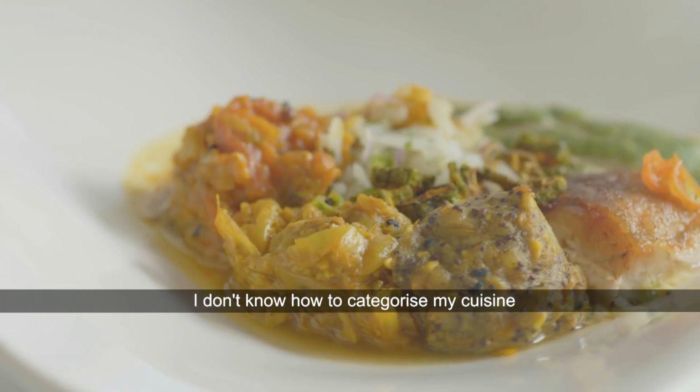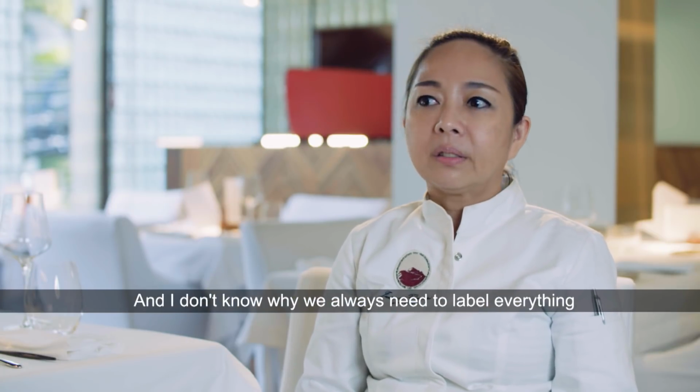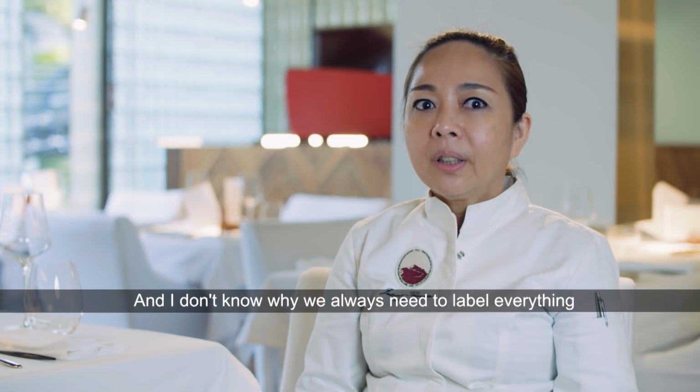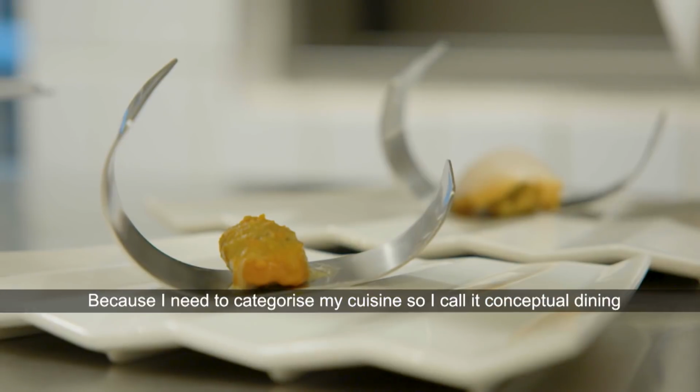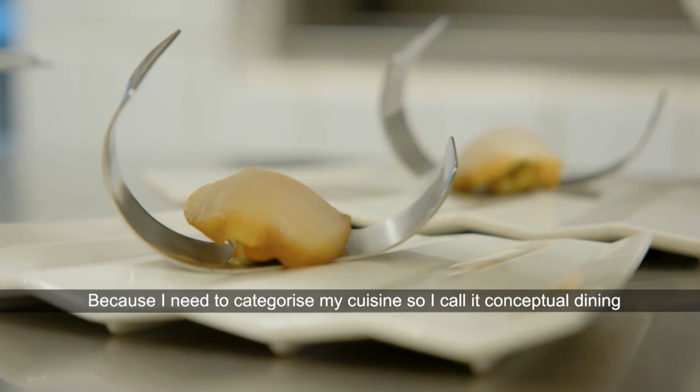I don't know how to categorize my cuisine, and I don't know why we always label everything. Because I need to categorize my cuisine, so I say it's conceptual dining.